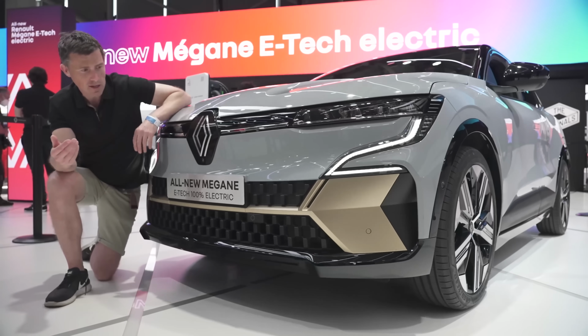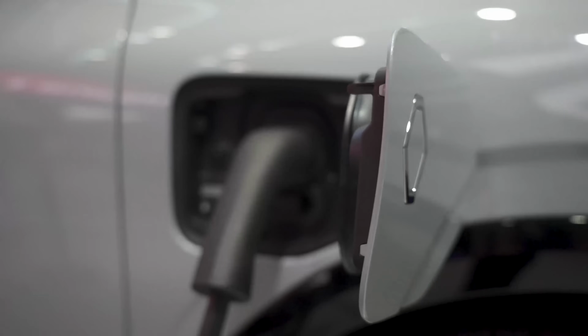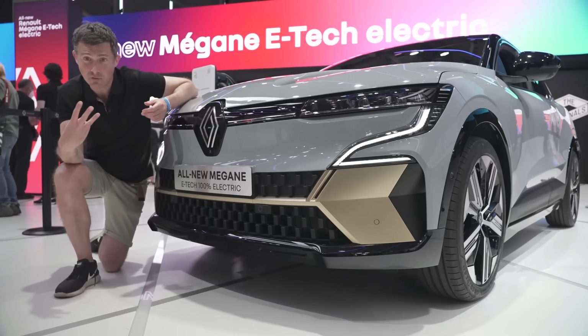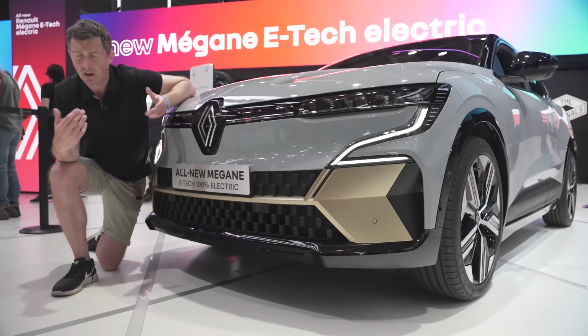In terms of charging, find a fast charger. You can get up to a 130 kilowatt charging rate, so that will allow you to put on about 200 miles of range in just 30 minutes. If you're charging at home using AC, it will charge 3-phase, so 22 kilowatts, which will give you 50 miles of range in half an hour.